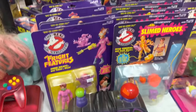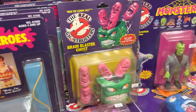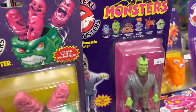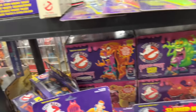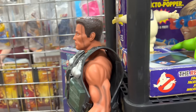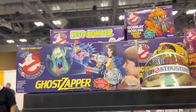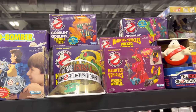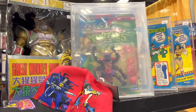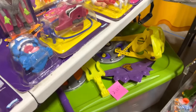Alright, so we got. Dude, they're on the bus. Real Ghostbusters. Look at that. Brain Blaster Ghost. Okay, thank you. Whoa. Dude, that is sick. Command. That is awesome. That is awesome. Exactly. Look at that Anthrax. Wow. Skeletons were set.